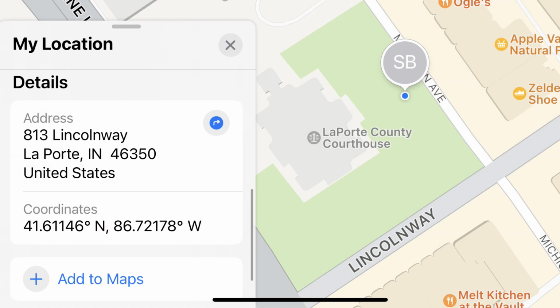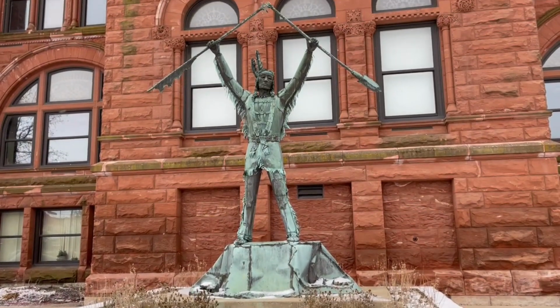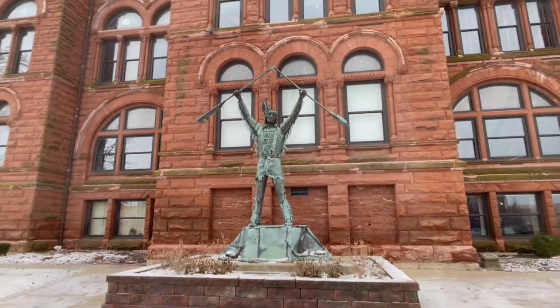Hey everybody, December 17th, 2022. Some people might think it's a bit cold out, but it's nice. Today I'm taking you to the LaPorte County Courthouse in Indiana. Now, there's a lot of cool history and stuff like that here. I'm here for the geology. You might be like, geology, LaPorte, Indiana? What are you talking about, Steve? Talk about the building itself.